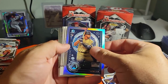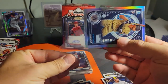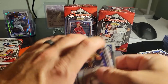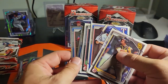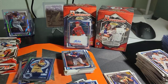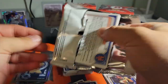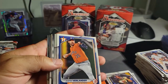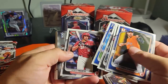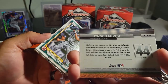Rookie Jordan Lawler. Heck yeah. I'll keep all the Diamondbacks. Austin Ramirez. Yeah, I'm just pulling tons of the LA rookies out of this product. I don't think that they're even going to be worth trying to get graded.